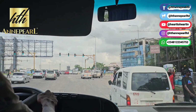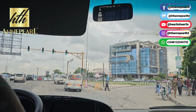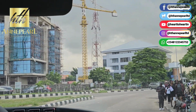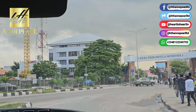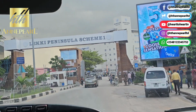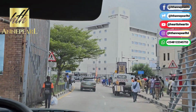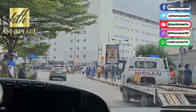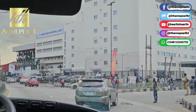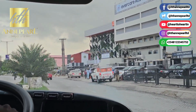Welcome to Lagos, Nigeria, bustling mega city. Today we're going to be embarking on an exciting journey from the vibrant Lekki Phase 1 area. This is the Lekki Peninsula, as you can see, and we're going to be looking out to visit the historic town of Ikorodu. So fasten your seatbelt as we explore the sights, sounds, stories along a captivating route.